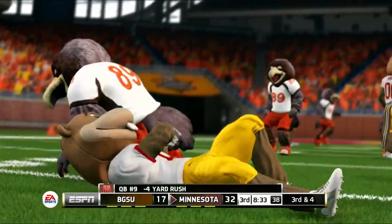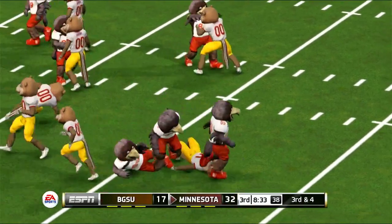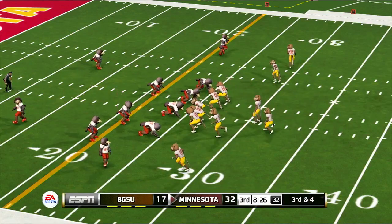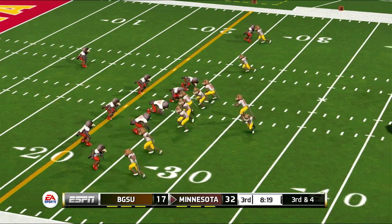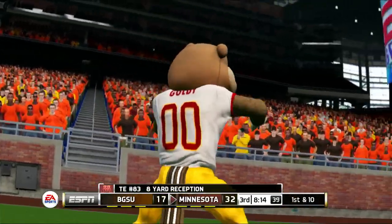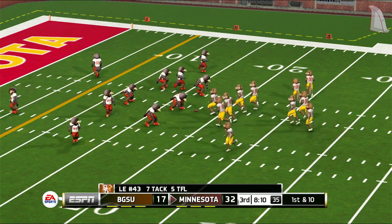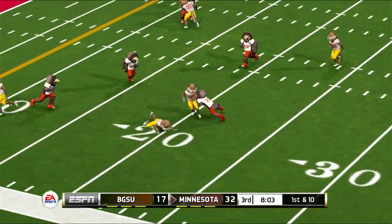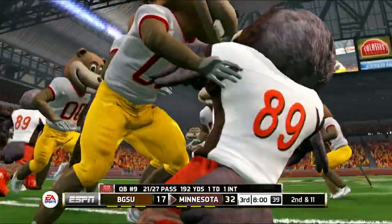Where in the world was he going on that run? Well, that's a good question. I thought for a while he got his directions messed up. Short pass, middle of the field. Tackle made right around the 18-yard line. From the 18-yard line, first down. Fires out quickly to the tailback. He's gobbled up in the backfield. That'll bring up second and 11.